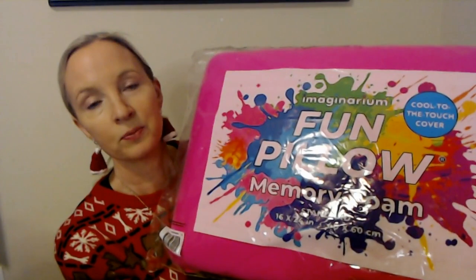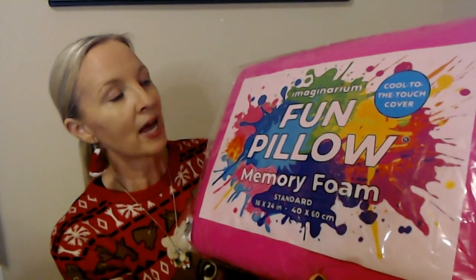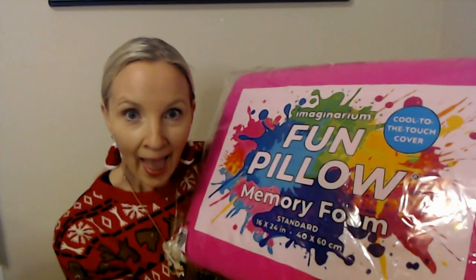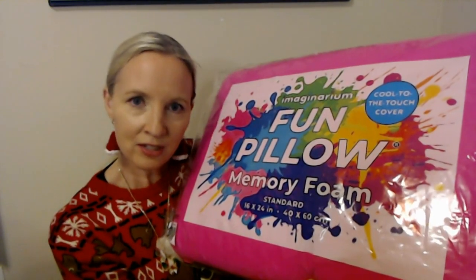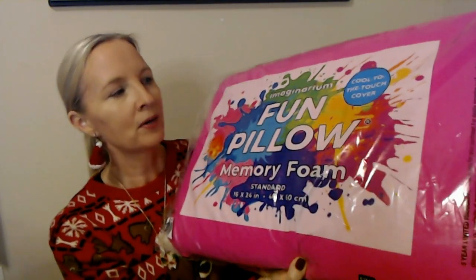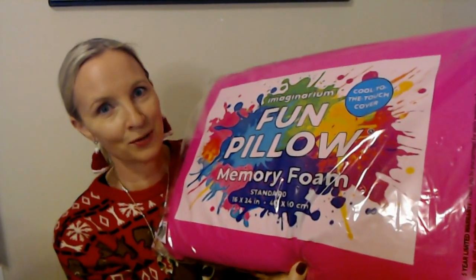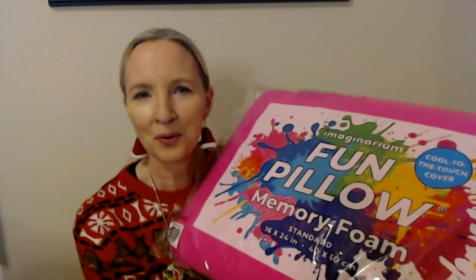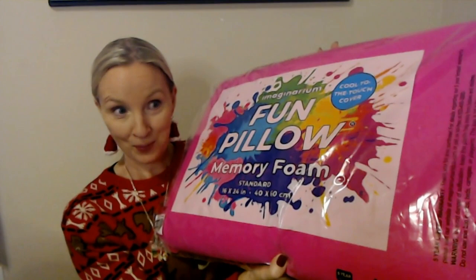Is this not just the most fun looking pillow you ever saw? It's an Imaginarium fun pillow. It's made of memory foam. This is a standard 16 inch by 24 inch pillow, and it has a cool to the touch cover, which is so nice. I don't know if they need a pillow or not, but they're going to get a pillow.